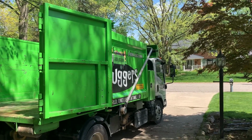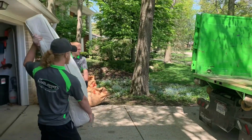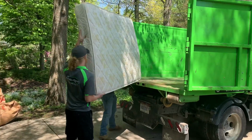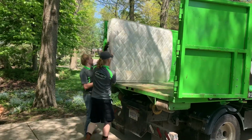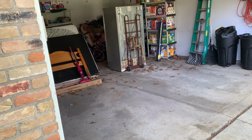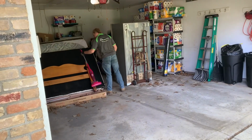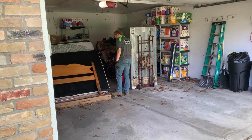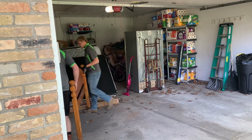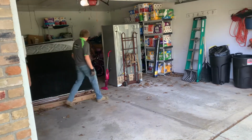And Junk Luggers is here. They came last week, and of course I got permission to film. They are taking out the mattresses from the garage, a couple of other small things. They did take Gus's couch. Definitely not the most cost-effective way to do this. It wasn't terrible, but I was just ready to be able to park in my garage again. And I had decided that it was time to let Gus's couch go.